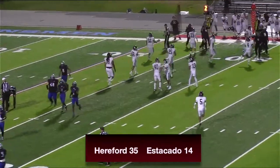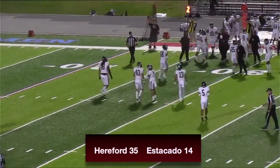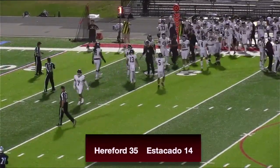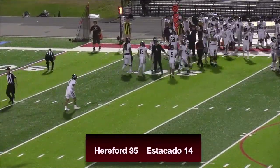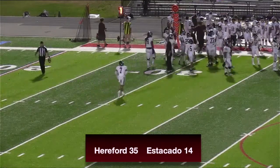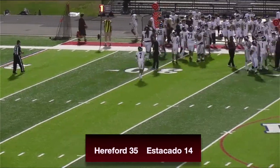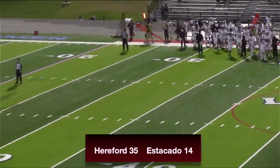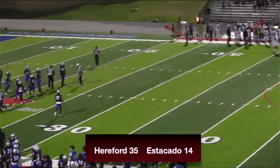Whiteface football, and the ball is knocked loose by Elizondo. I don't know who fell on it, but it was the Whitefaces linebacker Eli Arredondo. I'm sorry, Eli Arredondo, who knocked that ball loose, and the Whitefaces have it at the 22-yard line of the Matadors, up by 21. Ooh, do something, guys.